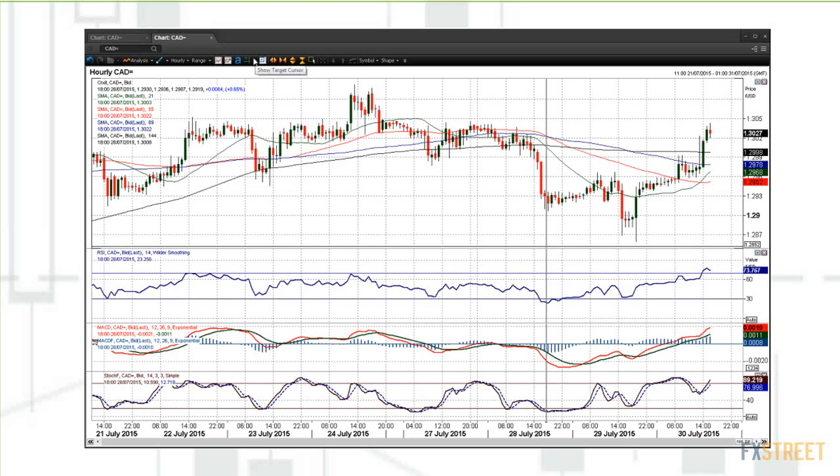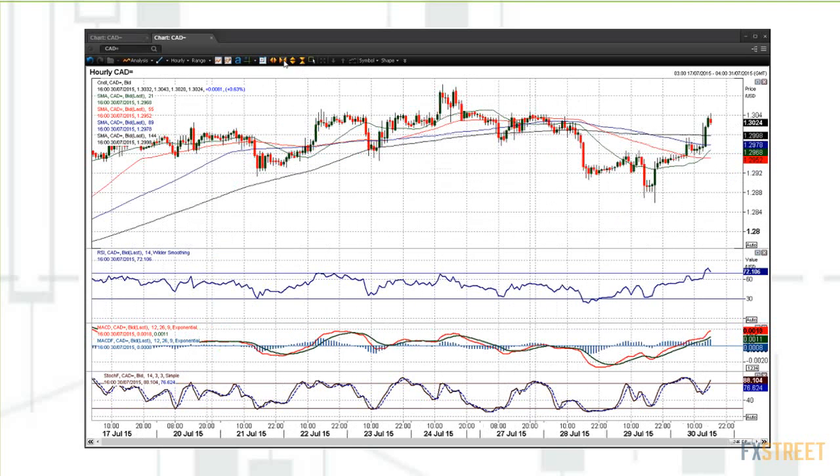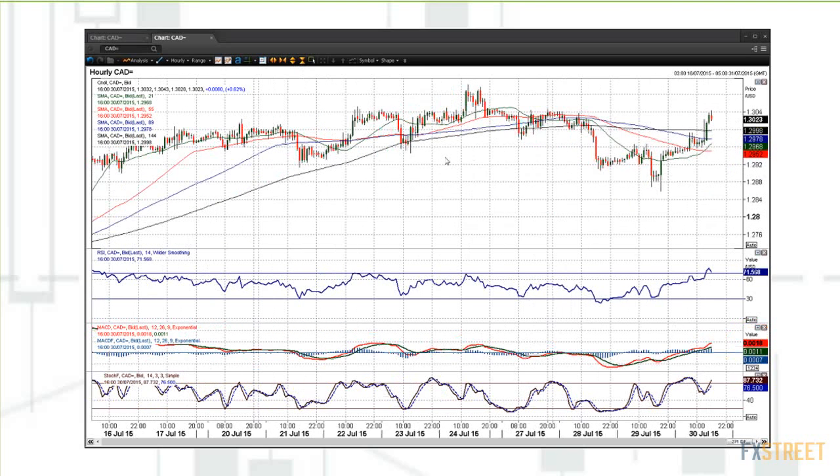Here we go on the hourly chart. Certainly a strong run higher today, again driven higher by this GDP data out of the States, the upward revision of Q1 being very important here. And we're back into this resistance now. Look at this resistance here. Time and time again, apart from obviously the minor breakout on the 24th, we have failed up at this resistance. Interesting. So that's obviously a key level that we need to look out for.